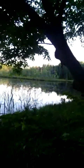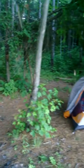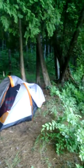Anyways, it is about 7:15, 7:30, I think. Just hanging out, chilling. Again, here's campsite. Again, not my trash. That's it. So, pretty cool setup. Nice spot.